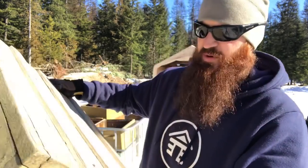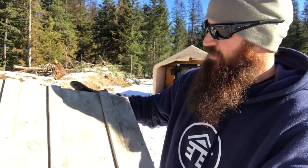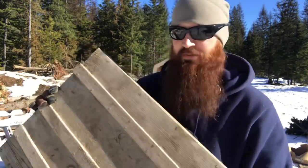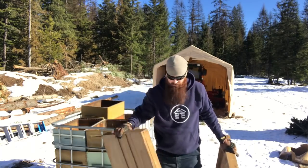Okay, so here's another box in pretty good shape, a little old, a little weathered. Sturdy though, it's not falling apart. A little bit of sand job, a little fresh paint, that should hold up for years.